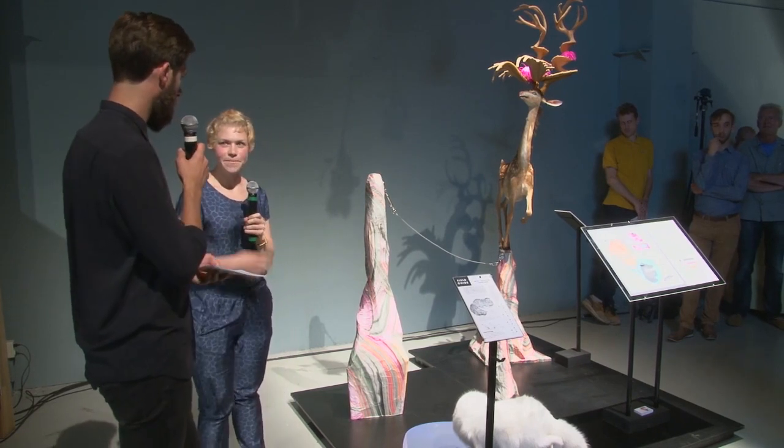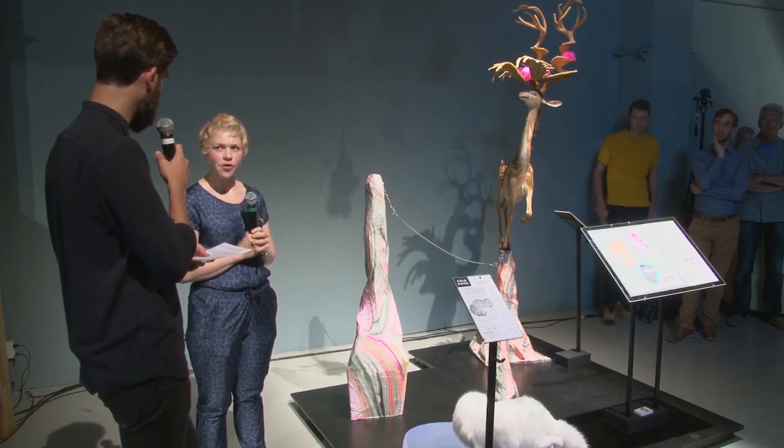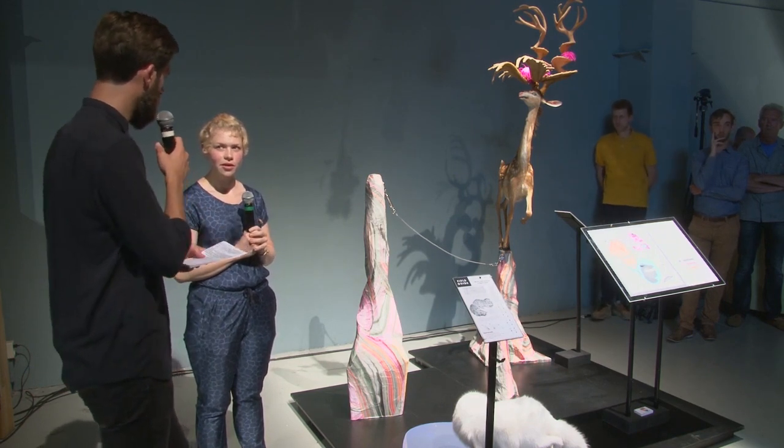I actually also have that feeling when I enter a zoo. On the one hand I'm excited to see the animals, on the other hand I'm kind of sad that there are all these animals in captivity. But is that also what your project is about?